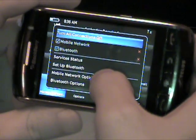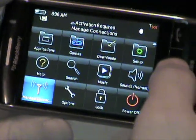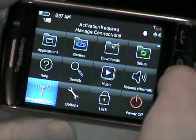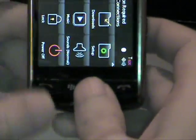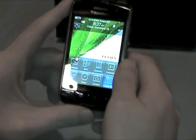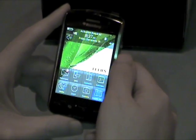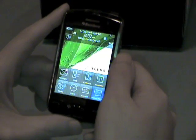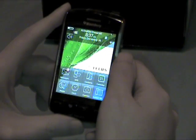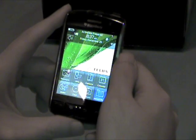Alright, so now we're going to give it a little bit of time, and we should see here the phone connecting to the network. As we said earlier, we have a FIDO SIM card in this phone. As you can see, it's a Telus Storm. We're just going to wait for the phone to get connection from the network. If you don't get any connection, what you can basically do is just do a battery pull. Just take the battery out, put the battery back in, and it should be alright.